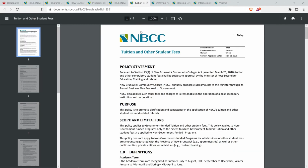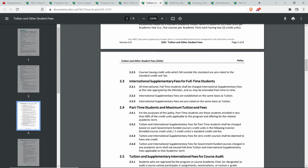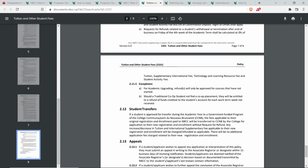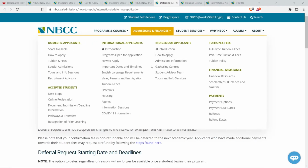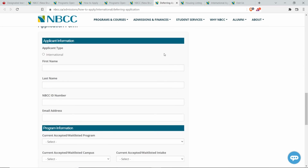All right. Okay. So this is also a whole lot of information, I think this is for the deferrals or something like this, tuition and other student fees. So refunds, this is for the refunds, how you can calculate the refund and all of that. But if you're not so sure about this, you can also write to the school and ask them. So you don't have to just be confused and be worried. Just write to the school. Deferral process is also here. It's all here.